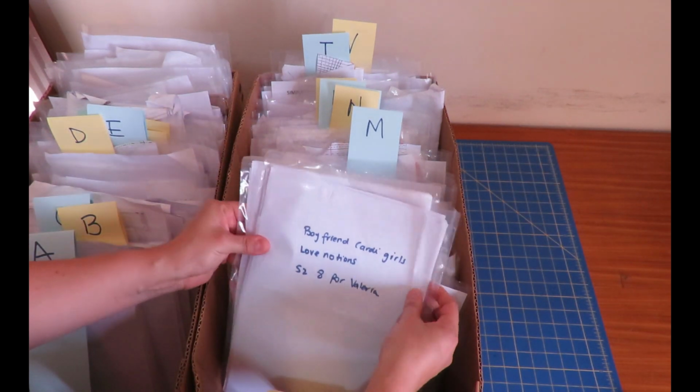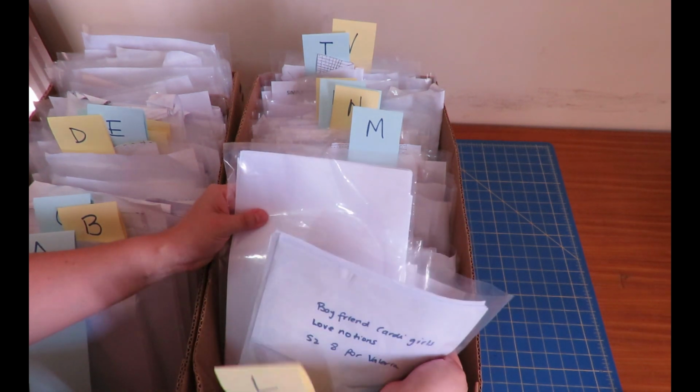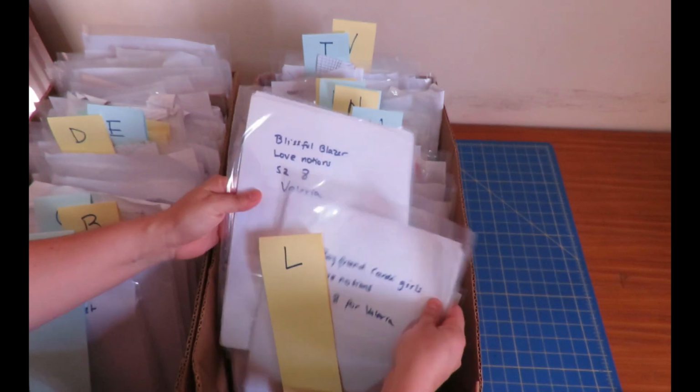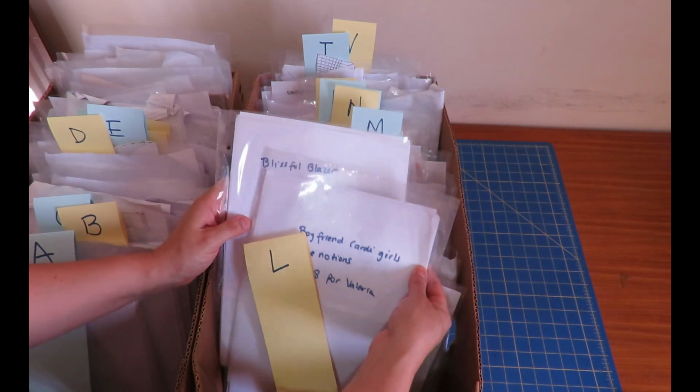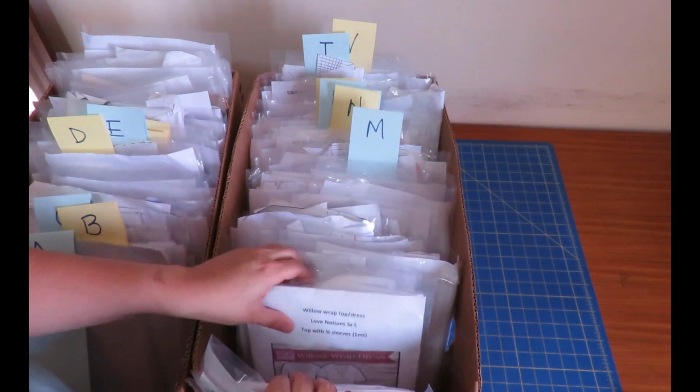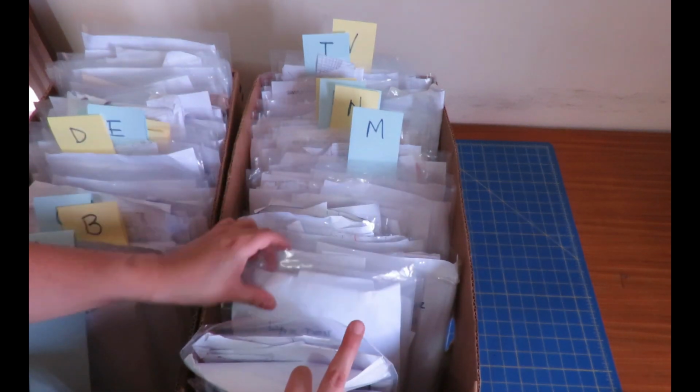Now these are ones I need to assemble. The patterns are already printed out, but I need to assemble them. And these are going to be for my nieces, the Blissful Blazer and the Boyfriend Cardigan. I've got the Duet trousers, Sonata dress, the Willow wrap top, the Lyric.